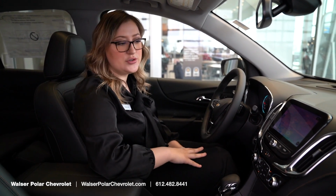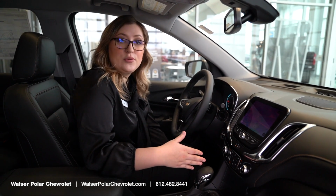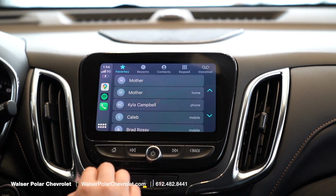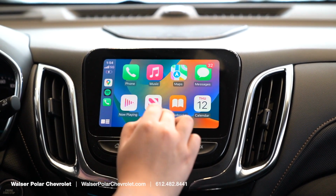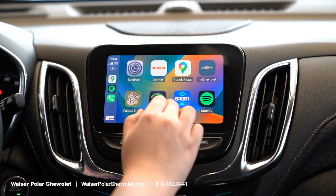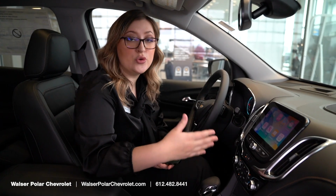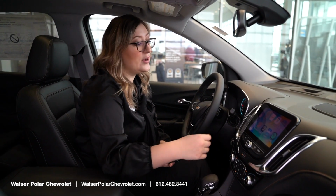Your flashers as usual. Now, one of the main features that I really appreciate about the 23 Equinox is your Apple CarPlay or Android Auto, if you have a 2018 or newer Chevy, is wireless. So I have my phone connected Bluetooth. You can see it's not plugged in here. I've connected it up for Bluetooth, and my Apple CarPlay is now wireless. You have all of your phone calls, text messages, Google Maps, Apple Maps, Spotify, Pandora, and a few other apps.